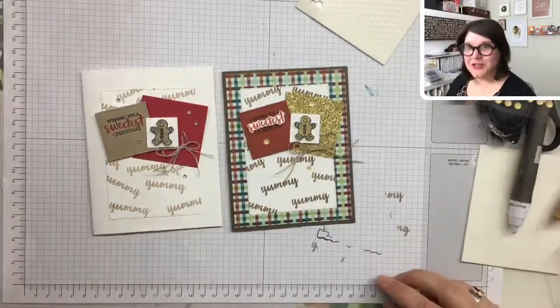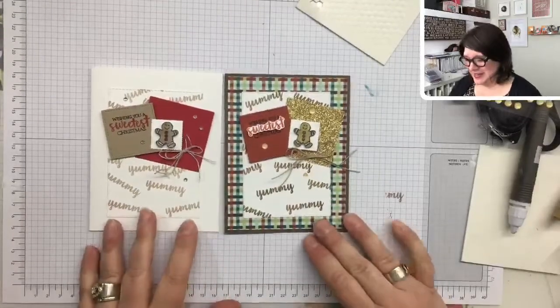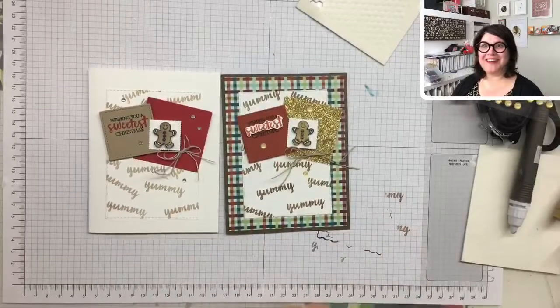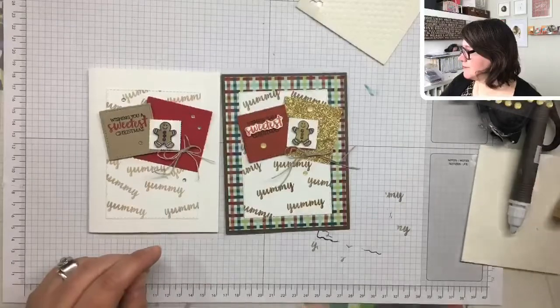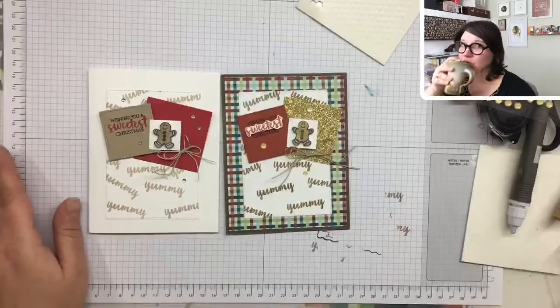Okay, so which is your favorite? One looks awfully dull next to the other. So let's go white or brown. White, brown, which one's your favorite? I thought those gold glimmer dots are available while supplies last. Probably, I don't know. Actually don't know about that. I thought they were until that suite was over, because it went with that Christmas Time Is Here suite, right?